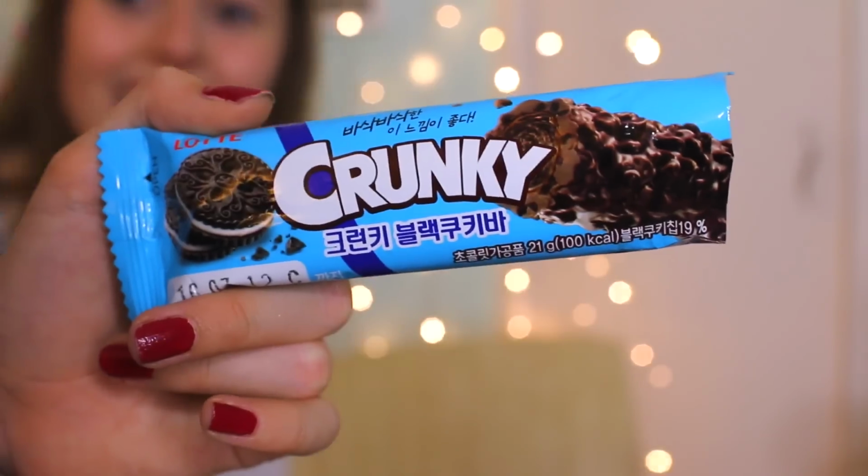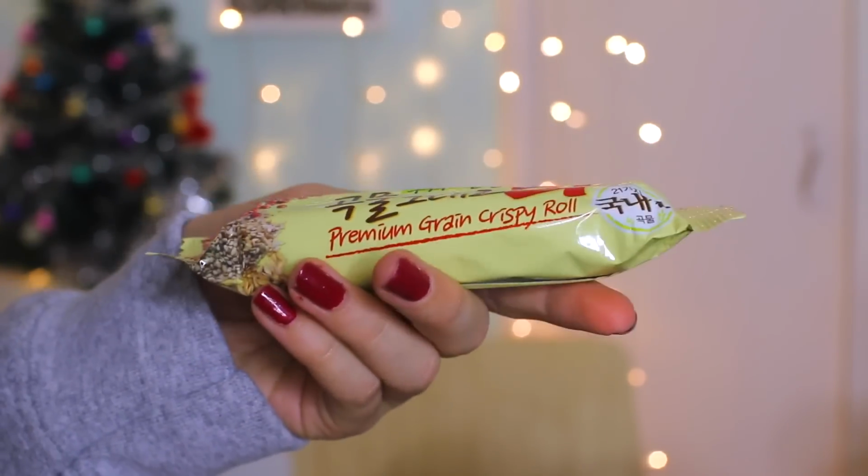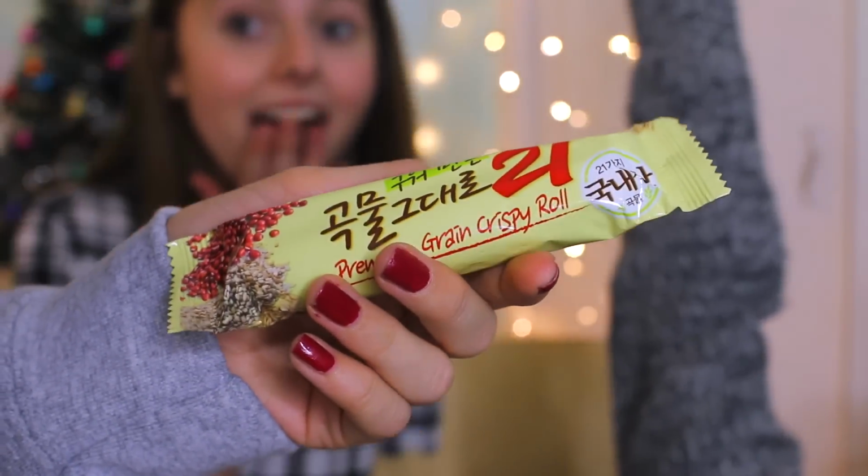Next we're trying crunchy bears. It smells so good. It smells like duck. We're trying these now. A crispy roll made from 21 different kinds of grain with a soft creamy filling. Have you had it? No, I don't really like it. I like the cream. Do you want a bit of mine?